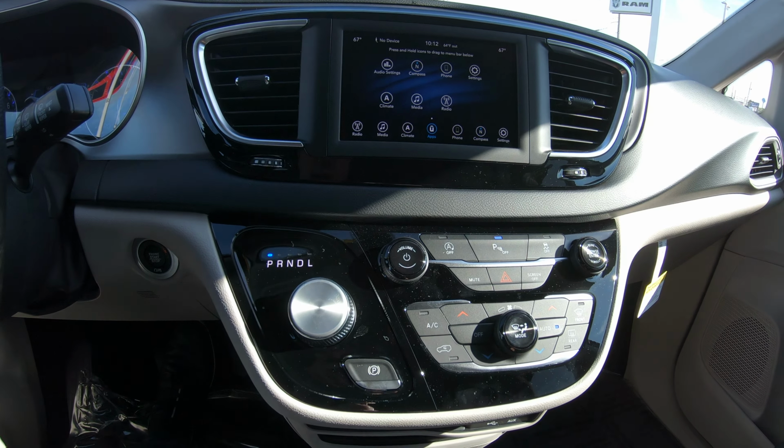Another cool feature above the driver's seat is your universal garage door opener. So you can program your garage door opener right into the van. No longer do you have to carry around your garage door opener. It's programmed into your van.